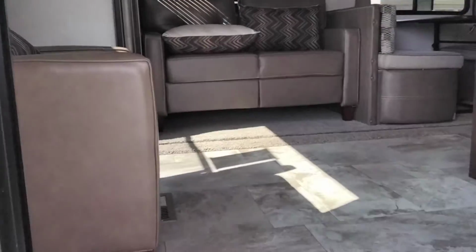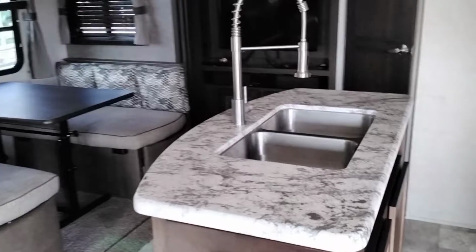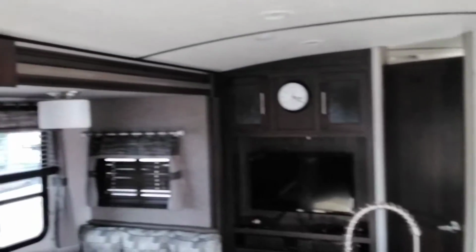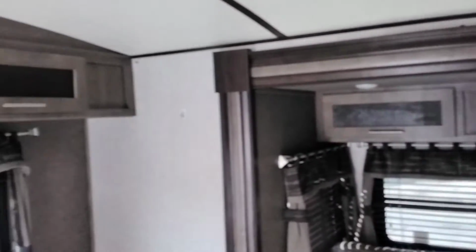We've got the power slide out here, of course. Let's open it up. And first thing that pops out at you is the island. It's got the kitchen island here. Super clean travel trailer here, guys. Luxurious. Check it out.